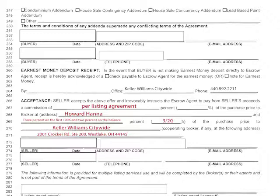Lines 272 to 276, it deals with where the seller signs. If you're the buying agent, you're obviously not representing the seller, and the listing agent will have to get that signed, and so that's where they would sign, and date.